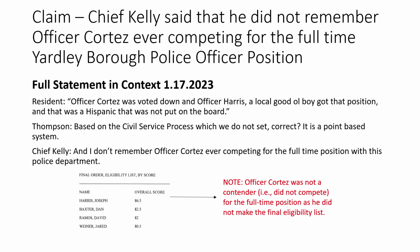And again, here's the final eligibility list that was voted upon. Officer Cortez was not a contender, i.e., he did not compete for the full-time position as he did not make the final eligibility list.